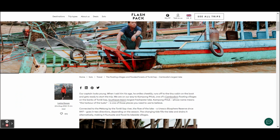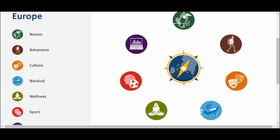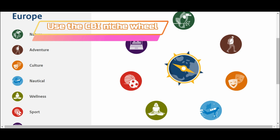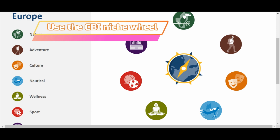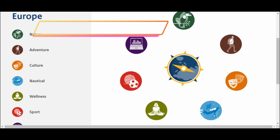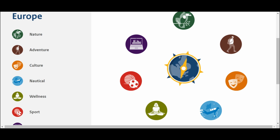And that brings us to the end of the course, in which you learned that you have to set a strategy to be able to create targeted content. And with CBI, we prefer that you focus on a niche. And the niche wheel that you can find in the market information document is very helpful for you to decide what kind of target market and what kind of personas you should target.